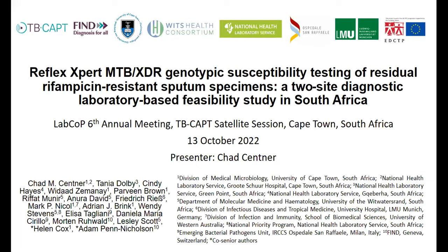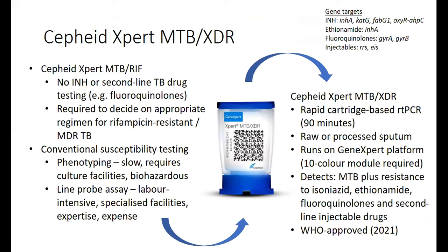I'm sure everybody here is familiar with the Cepheid Xpert MTB RIF and MTB RIF Ultra, which detects MTB and rifampicin resistance. However, it does not detect isoniazid or second line TB drug resistance, such as fluoroquinolones. And these are required to decide on appropriate management for patients with drug resistant TB. So conventional second-line susceptibility testing using phenotyping is slow, requires culture facilities. The genotypic line probe assay is labor-intensive, requires specialized facilities and expertise and is expensive.